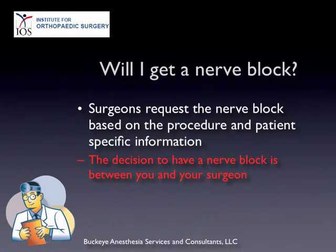Will you get a nerve block? Generally speaking, most every patient is offered a nerve block here at the Institute of Orthopedic Surgery. The surgeons request a nerve block based on the procedure and patient-specific information, and I will perform the nerve block as long as there are no contraindications to doing so. I will mention that patients who are getting bilateral total knee replacements are offered nerve blocks on a case-by-case basis.